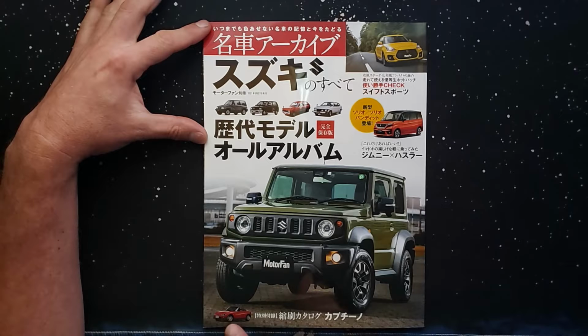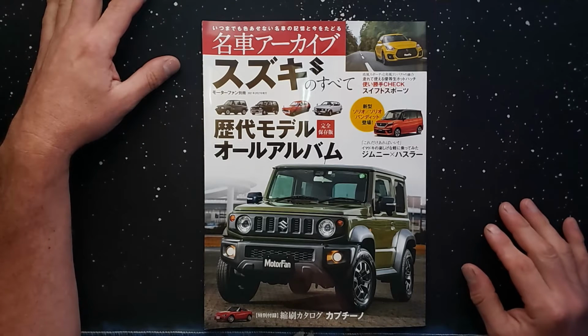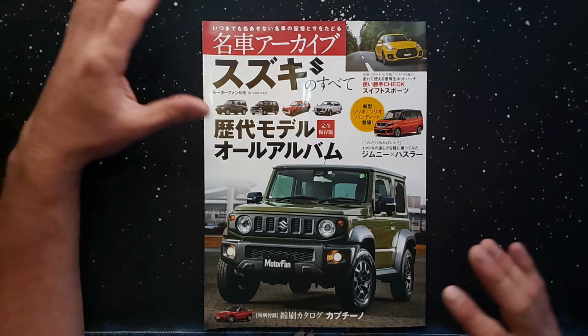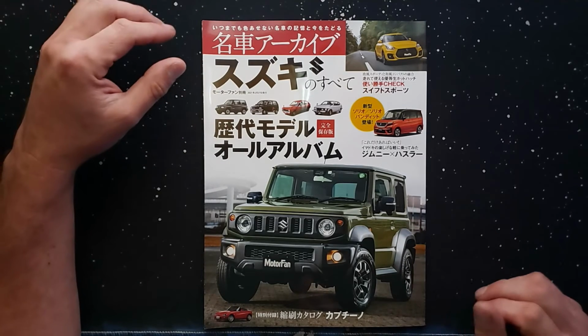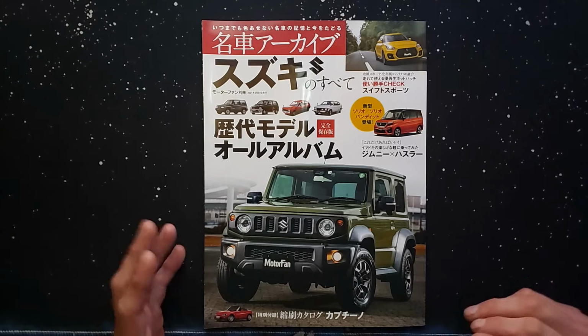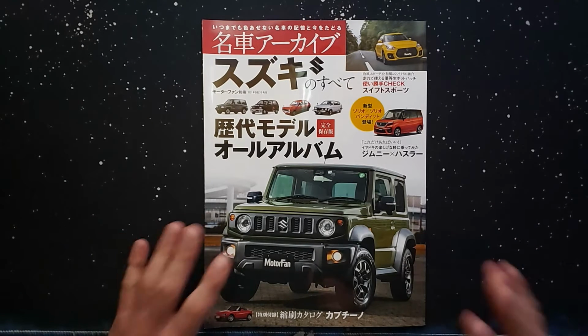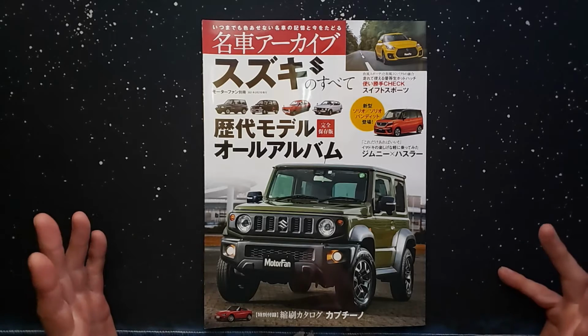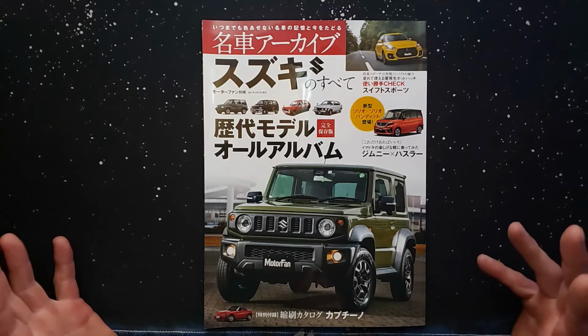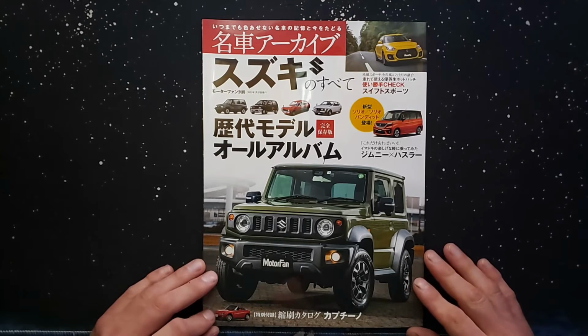This one is special because it has a Suzuki catalog in it, a Cappuccino catalog, and I thought there might be some Suzuki Cappuccino owners who might want this magazine for the catalog. So we're going to go through this magazine kind of out of order. I was going to do a different magazine, but we're going with this one because of time constraints. I don't want someone who wants one to miss out on it. Okay, so let's get into it.